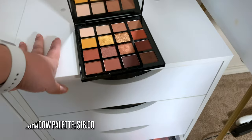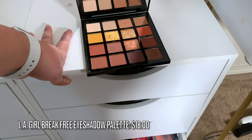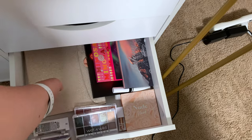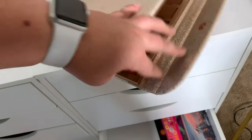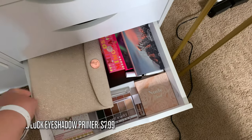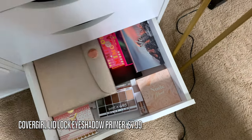For eyeshadow, I need something that has like a gold and bronzes in it. So I'm gonna go ahead and use this one here. But then I also need something that has a deep blue glitter in it. And I'm not sure. Actually, I think that this big Profusion one might have a blue deep glitter. Don't have a deep blue glitter. I need something with a blue glitter in it. So this one doesn't have it. Let's use that for eyeshadow primer.